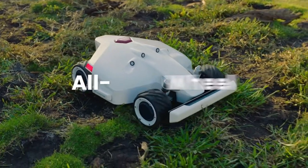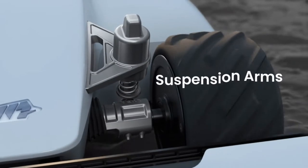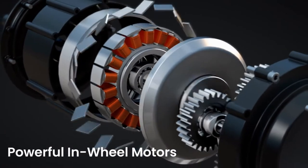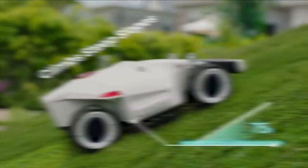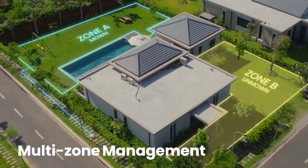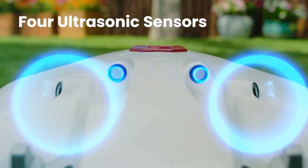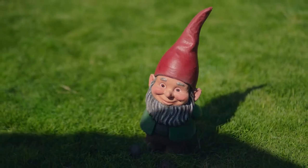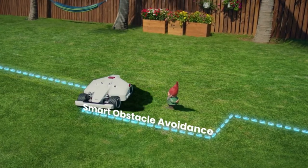Luba can handle rugged terrain without getting stuck. Suspension arms improve ground gripping. In-wheel motors allow for powerful torque. Luba can climb even the steepest slopes. For large properties, mow multiple lawns, automatically traversing between different mowing zones. Using four ultrasonic sensors, Luba can detect obstacles in its way and automatically pass around them.